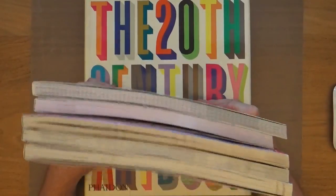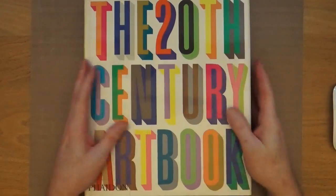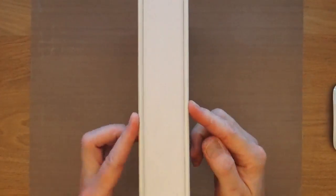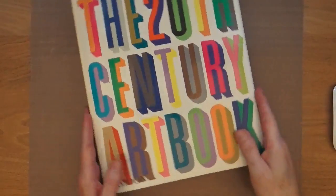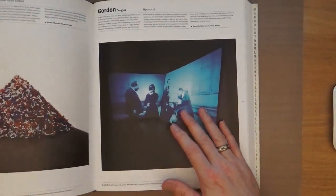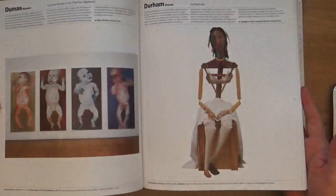Now, the other thing that I got for my Christmas was this. It's the 20th Century Art Book. Now, I'll just show you how thick it is. That is a weighty tome. Now, it's a hardback, and in this book, it has 500 sample pieces of art from 500 artists. And I'm just going to open up and flick, and they're all in alphabetical order.